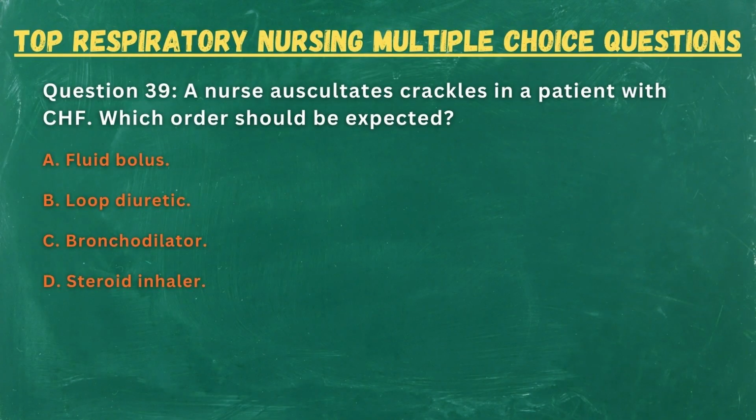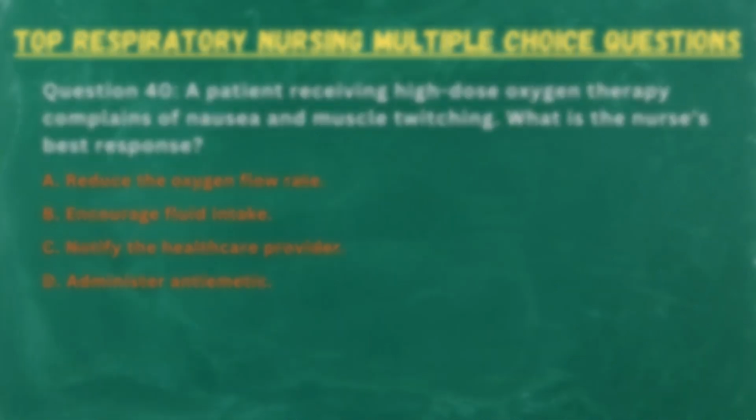Question 39. A nurse auscultates crackles in a patient with CHF. Which order should be expected? A. Fluid bolus. B. Loop diuretic. C. Bronchodilator. D. Steroid inhaler. Answer: B. Loop diuretic.